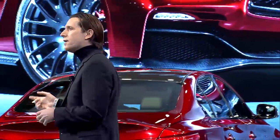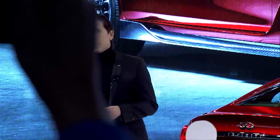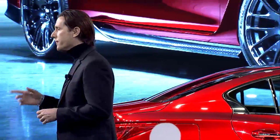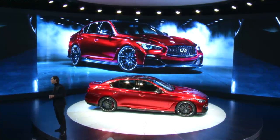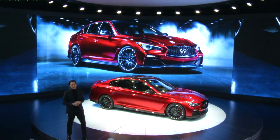Like the Q30 concept we showed in Frankfurt, this concept is another daring leap for Infiniti. After the successful launch of the new Q50, we asked ourselves, what would this look like if it had amazing power? If it could run tracks like no other? What if it was limitless? And of course, what is ultimate performance done Infiniti's unique way? Eau Rouge concept expresses this vision of Q50.